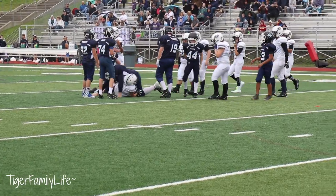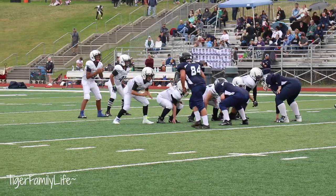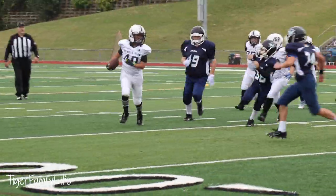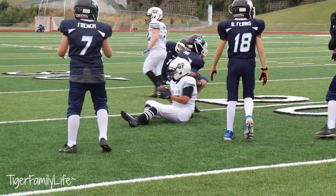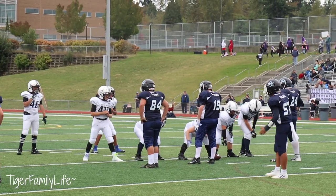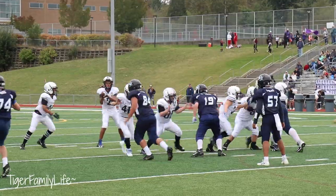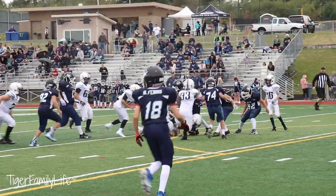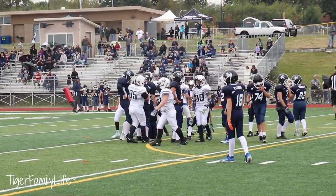Oh, loss of yards. Third and five. Snaps, hands it off. There you go, he's running. Get off of me. And it's good enough for the first down on the 19. First and 10. In the red zone. Snaps. Hands it off. He's running. Powerful. Power runner. To the 18.